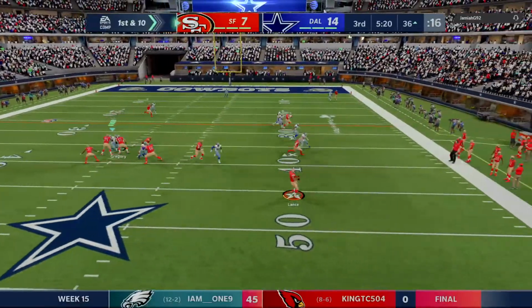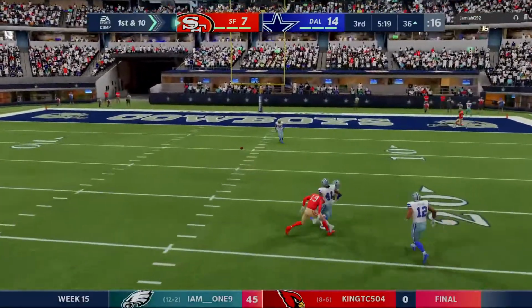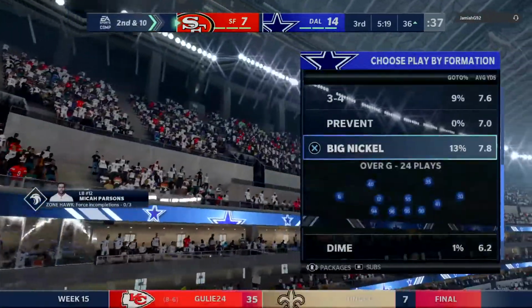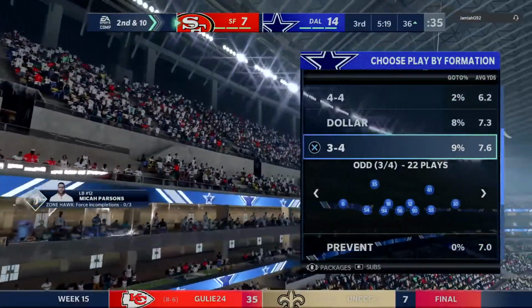He'll buy some time, right. Throwing over the middle, and it's incomplete. Deebo Samuel was the intended receiver. That'll bring up 2nd down.